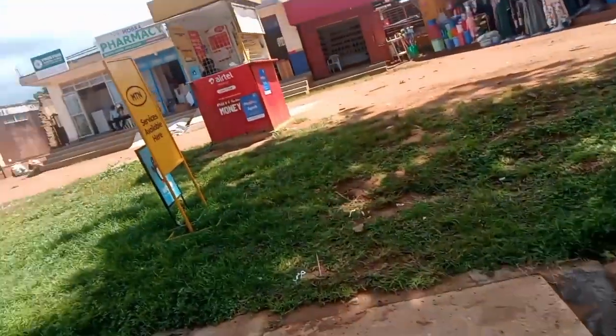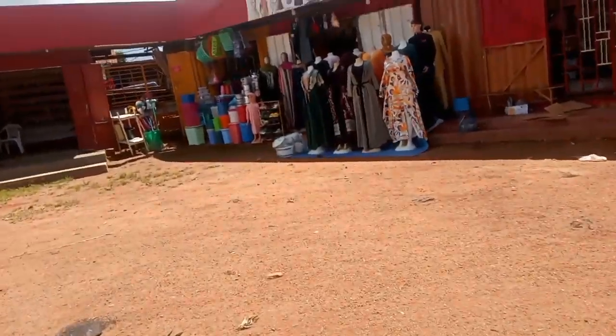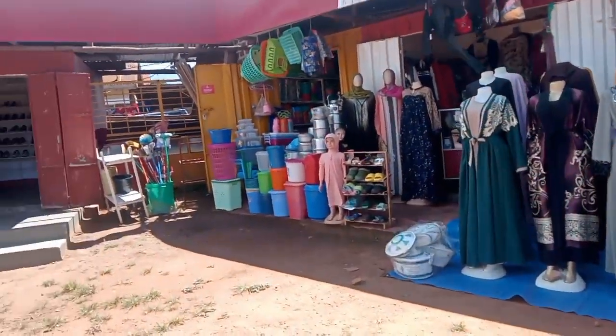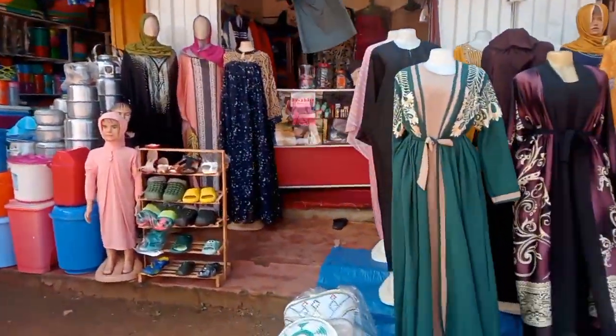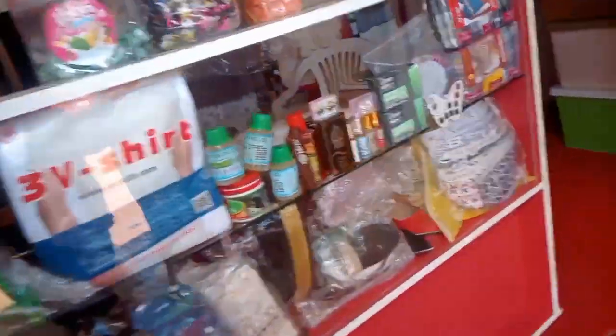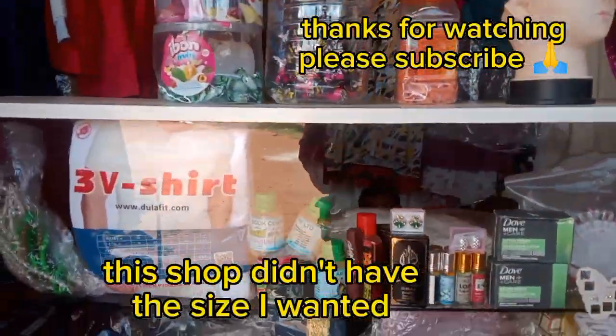Let me first go to this shop here and see if they have knickers, because I'm really tired of walking around. Yeah, I think this one. Aveno, how are you, Nyabo? Do you have knickers for babies?